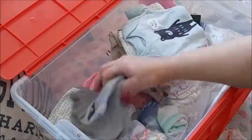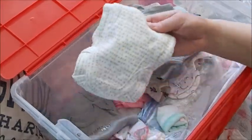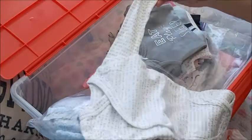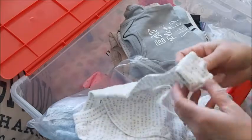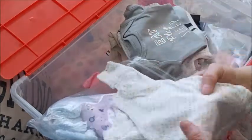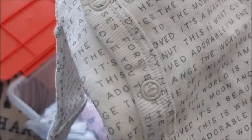I bought these from Carter's online when they had a sale. This one's cute. Actually, I like these ones because they're long sleeve, and they have those built-in mitts. And these words, I'm sorry if you can't see. It says, it's a beautiful day.